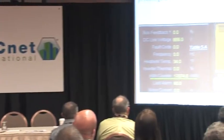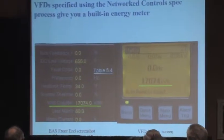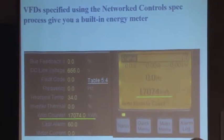Here's a VFD. It has its own built-in kilowatt-hour counter. That's the graphic. That's the front end, the screenshot. And there's a picture of the drive showing what it is. So we commissioned that to make sure, are we reading it correctly?